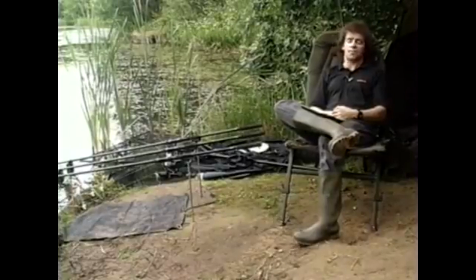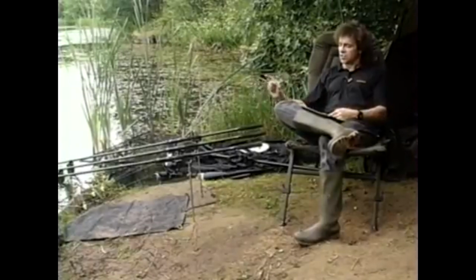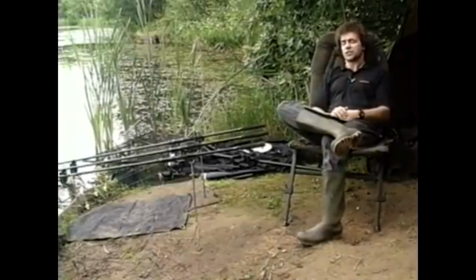Carp fishing isn't about blanking. Carp fishing isn't about spending thousands of pounds on tackle. Carp fishing is seeing those indicators go up and getting a carp on the bank. And that's what I'm trying to do. And I'm sure if you apply the logic, you'll definitely catch more carp.